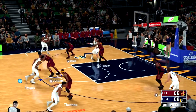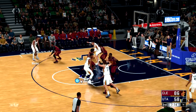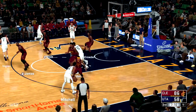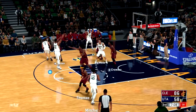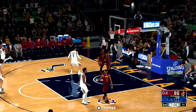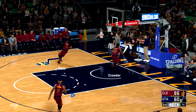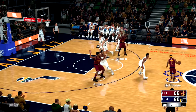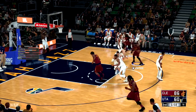Mitchell kicks to Favors. Favors with the screen. There's the feed to Mitchell. He dishes it to Favors. Lets it fly from 18. And again, it's Utah. Nice pass there to set that basket up. For Cleveland, they've gotten 4 of their first 5 second-half shots to fall. 80% since the break.